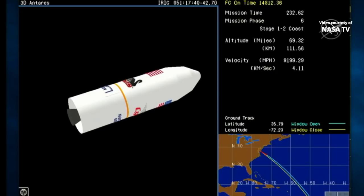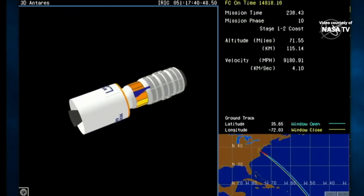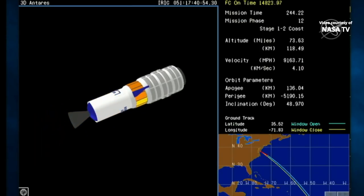Start up slow throttle down. Throttling down at 3 minutes into the flight, main engine cutoff coming soon. Throttle down to 55%. Main engine cutoff. All subsystems nominal. Fairing separation. Interstage separation. Confirm fairing separation and interstage.